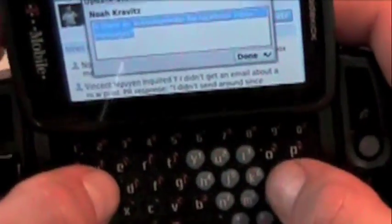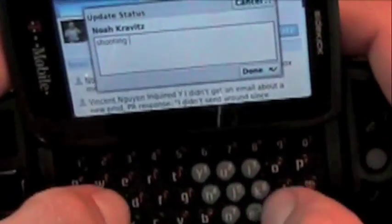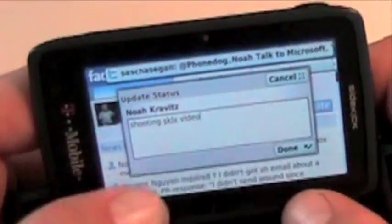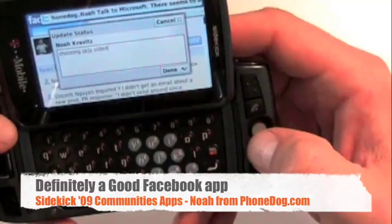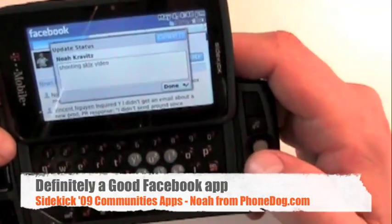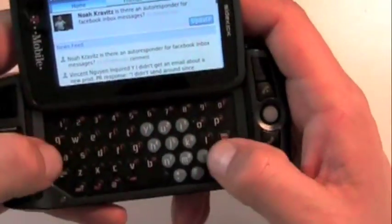And I will say, shooting SKLX video. Except I'm not going to post that because that would be contrary to what I was just talking about. Oh, here, getting a tweet update. There you go. Anyway, that'd be contrary to what I was just saying. The keyboard, by the way.